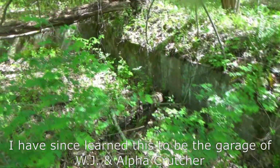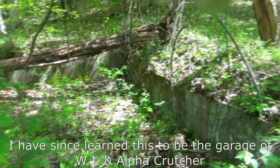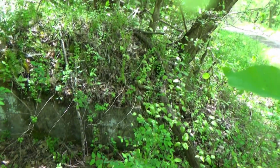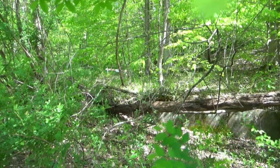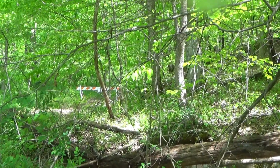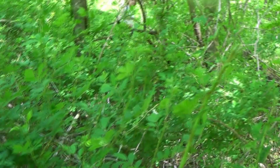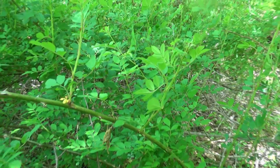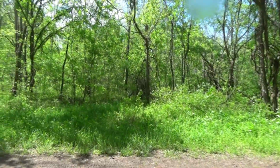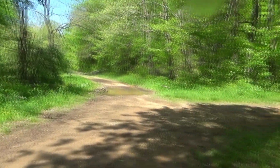There's whatever's left of it, which is just a little block wall. Maybe it could have been a garage. And it's right on, remember that closed until turkey season sign. There that is. And it's just well hidden in all this greenery. I'll have to look that up. On the map, I think there was a home site probably in here and 2 outbuildings, that being one of them.